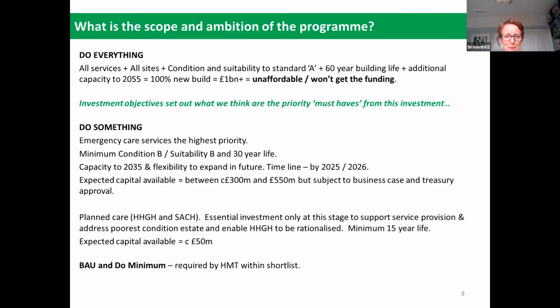So before I bring you back up to the revised investment objectives and critical success factors, I just wanted to take a step back and say something about the scope and ambition of the programme. And this is something that we've debated over the past few years, and particularly in 2019, when we were set a very tough challenge to come up with an option at around £350 million.